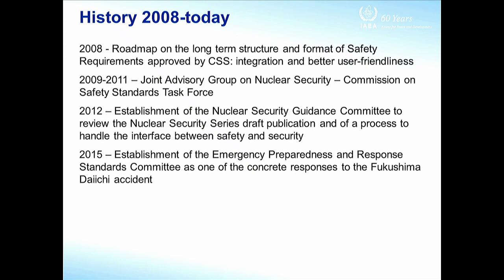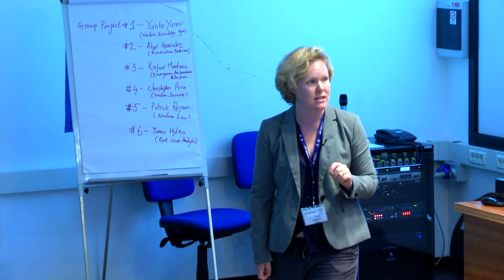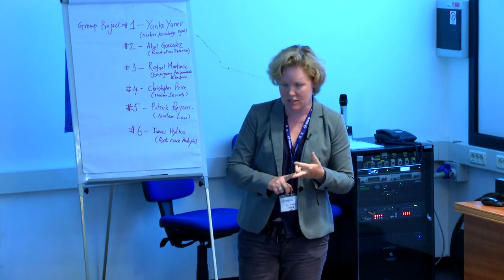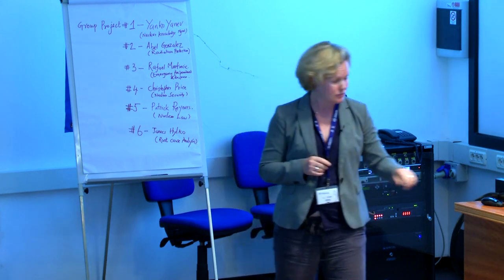For the Commission on Safety Standards, it is always the chief regulator. We also have these other committees: NUSSC, RASSC, WASSC, and TRANSSC. So the Nuclear Safety Standards Committee, Waste Safety Standards Committee, Radiation Safety Standards Committee, and Transport Safety Standards Committee. In that case, the country will nominate the technical expert in the area. But at the higher level, it is the senior regulator.